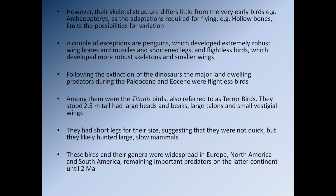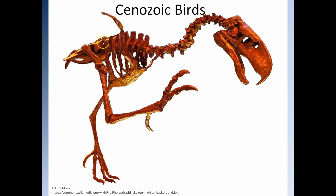A couple of exceptions that make their appearance in the Cenozoic are the penguins. The penguins developed extremely robust wing bones and muscles and short legs. And we also see the appearance of the flightless birds, which developed more robust skeletons and smaller wings. This is the group of birds that includes the terror birds. They couldn't fly. They were birds that would have been more dinosaur-like. They lived exclusively on the ground, and they had to use their legs to move around, so they developed these extremely overdeveloped legs.